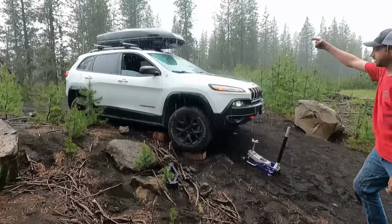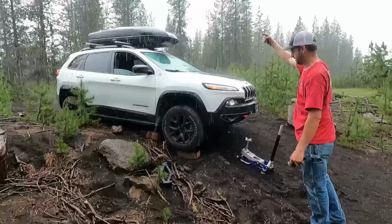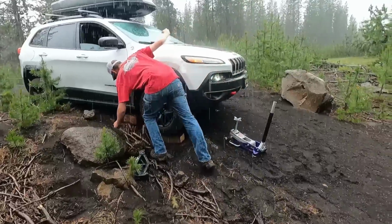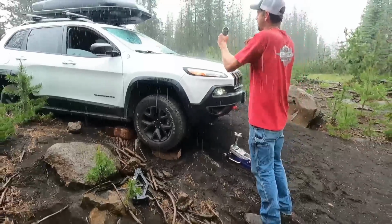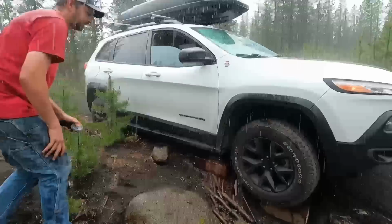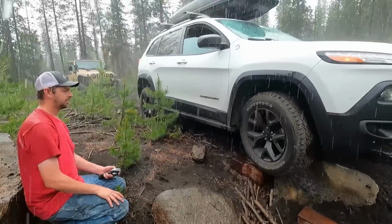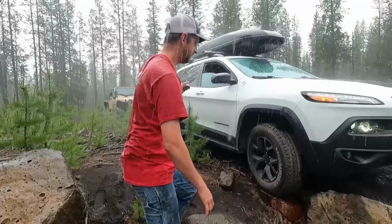Now turn passenger side. More. More. Okay, as I pull you, it's going to try to turn back, so just hold it right there. Okay. All right, let off throttle. Okay. Hold the brake.